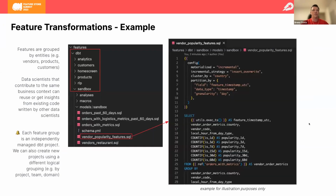Just to provide one example of feature transformations, in the feature repo, they have this kind of folder structure. For example, there is a folder called features, and this folder contains a subfolder dbt, and there are some features grouped by entities. Some examples of entities are vendors, products, and customers. But for this example, I just created one project called Sandbox. I cannot disclose some details on the feature transformations, but just to give you an idea, I created one vendor_popularity_features.sql file, and the content of this file is shown on the right.